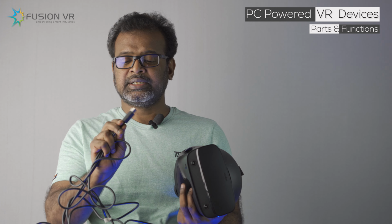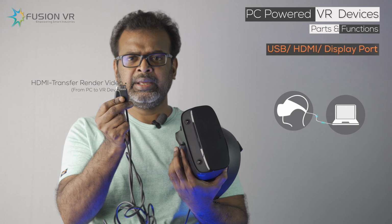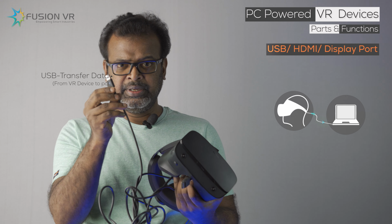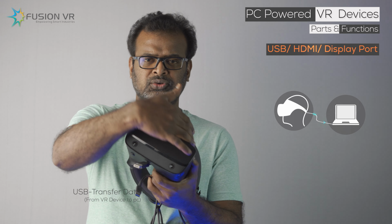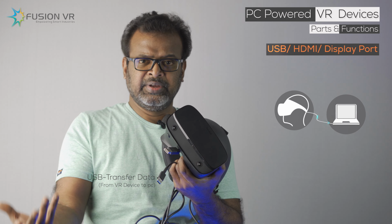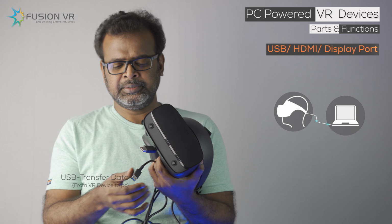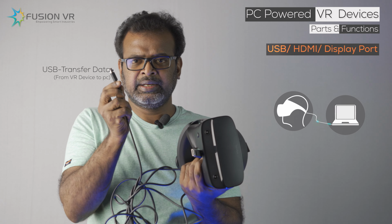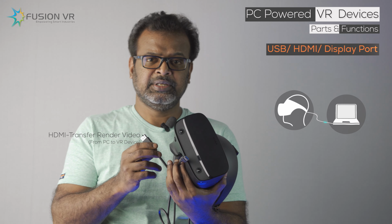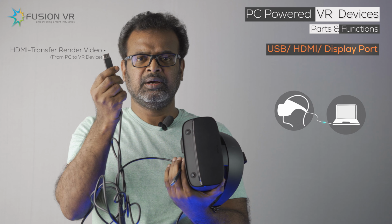This headset connects through USB and an HDMI or DisplayPort. The purpose of the USB is to transfer data. They have so many sensors here, and all those tracking data is transferred to the VR application residing inside your workstation PC. The tracking data is transferred there, and the video rendered by the PC workstation is transferred to the display through the HDMI or DisplayPort.